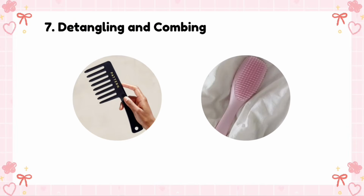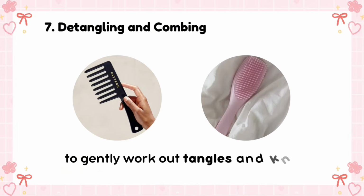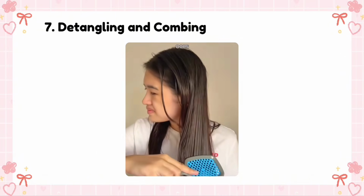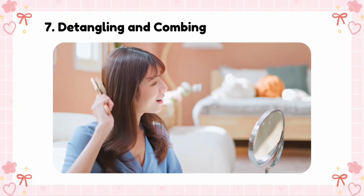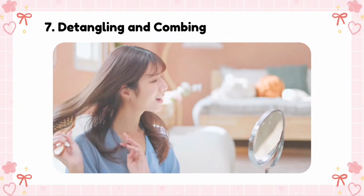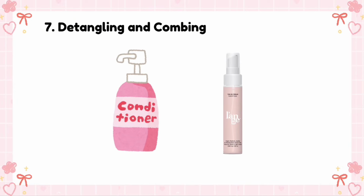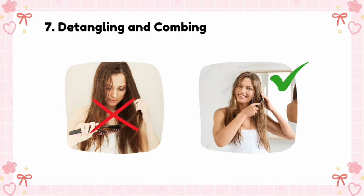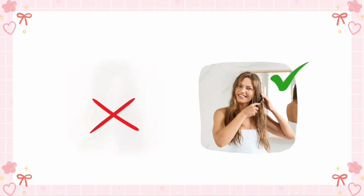Use a wide-tooth comb or detangling brush to gently work out tangles and knots. Detangle in sections starting from the ends and working your way up. Be gentle when detangling and combing to prevent breakage and damage. Use a conditioner or detangling spray to make detangling easier. Avoid combing when dry and instead comb your hair when it's damp or wet.